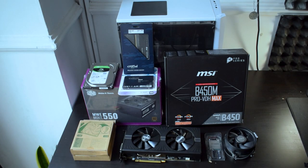So with all the components ready, all that is left to do is to put it together. So here I leave you the time lapse of the build. I hope you guys enjoy it.